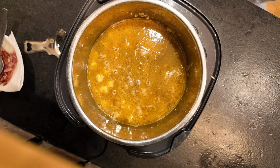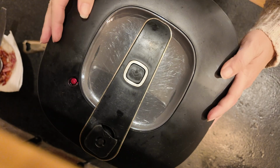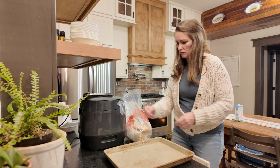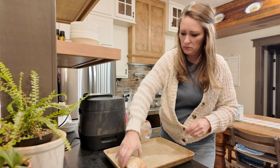The awesome thing about all soups in the Instant Pot is that they come together so fast. So this one is 5 minutes at high pressure, but if you don't have an Instant Pot, you can still make this recipe on the stovetop. So don't throw away any recipe just based on the device. It just takes a little bit longer to simmer on the stove.